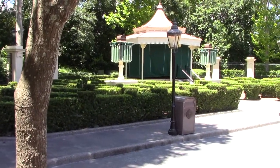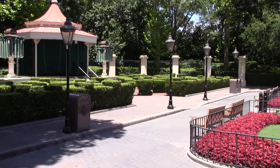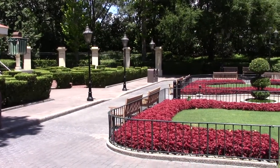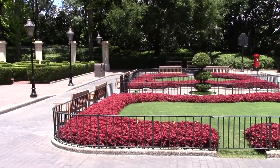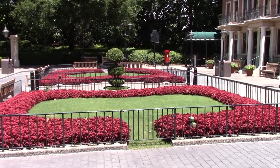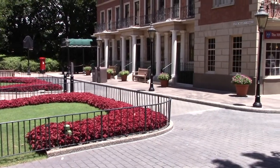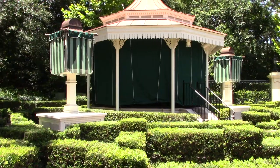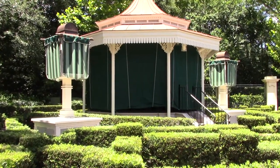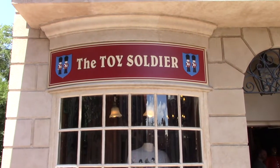Got a really nice courtyard right outside of the shops. If you happened to see my Easter morning video, well, this is where the Easter festivities were. This is also the meeting area for people wishing to see Mary Poppins as a meet and greet. This gazebo hosts multiple music acts throughout the year. Going to go check out the toy soldier.